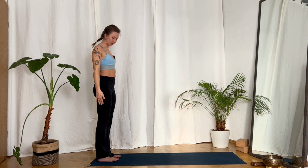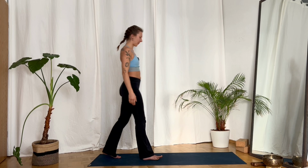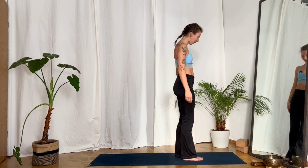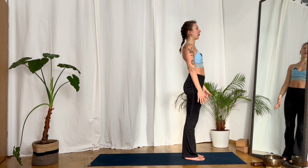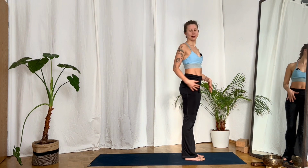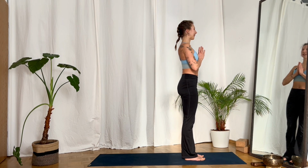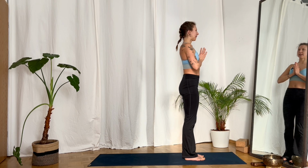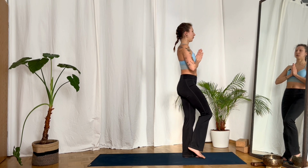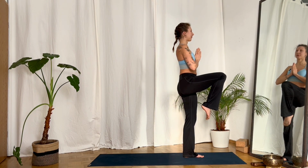Now you can stay here at the back of your mat if you have some space towards the back. I don't, so I'm going to step a little bit further into the center of the mat. You don't have to go all the way to the front, but try to be so that you have some space towards the back. Take your hands into your heart center. And then start to bring some weight into your left leg, into your left standing leg. Reach your right knee up towards your chest.